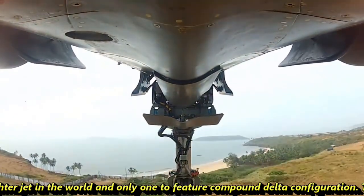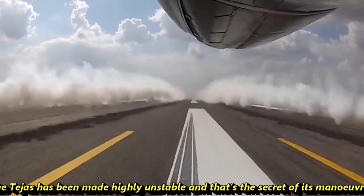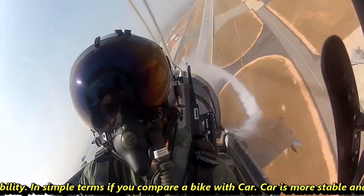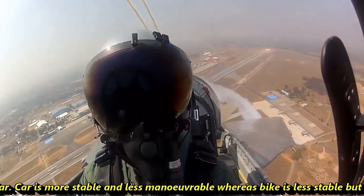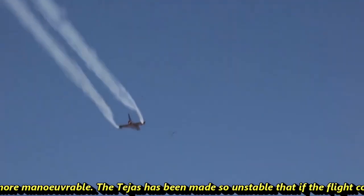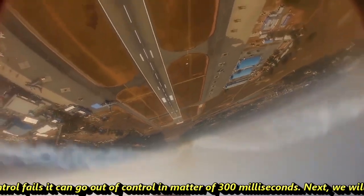The Tejas has been made highly unstable, and that's the secret of its maneuverability. In simple terms, if you compare a bike with a car, the car is more stable and less maneuverable, whereas the bike is less stable but more maneuverable. Tejas has also been made so unstable that if the flight control fails, it can go out of control in a matter of 300 milliseconds.